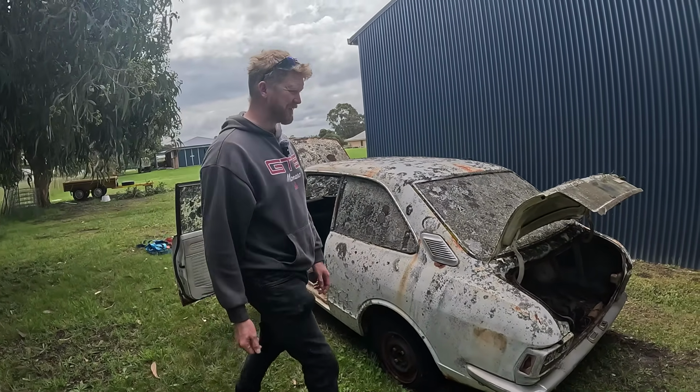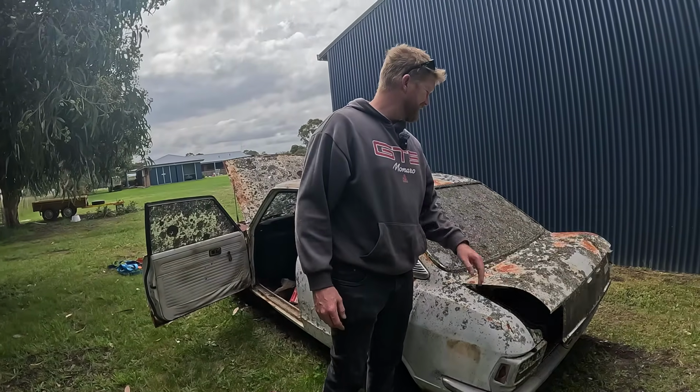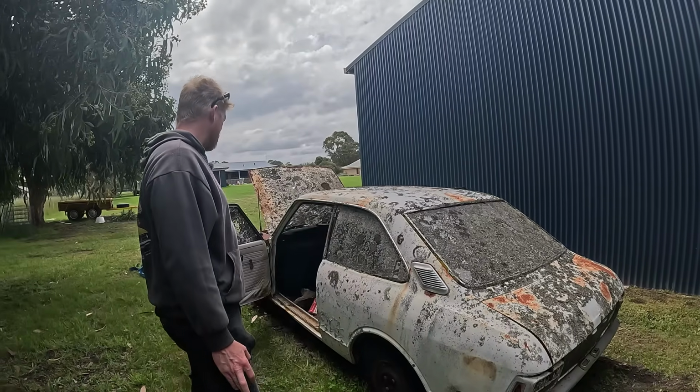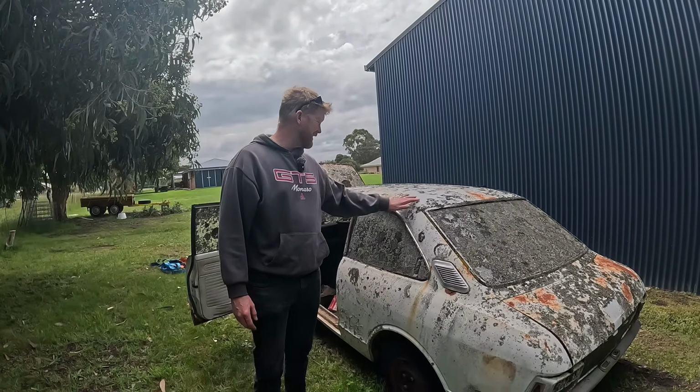Should make a pretty cool project. I'm even half tempted to leave the moss on the boot. The windows need cleaning, but how cool would it be just to leave all this?